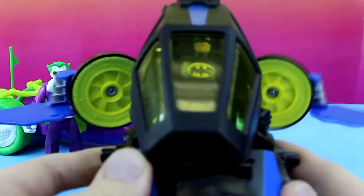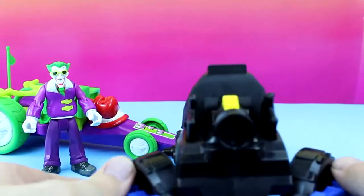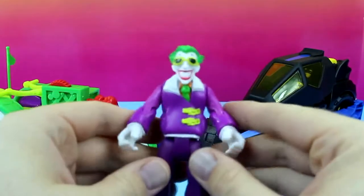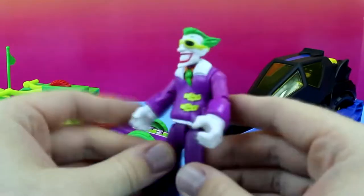We can also pull this back and then the wings pop out. And that makes it into a bat plane. So this can fly. Now if we want to close these back up and bring it back to the bat cycle, just push them in like that. Next, let's check out the Joker. This Joker is pretty cool looking because he has his sunglasses on.